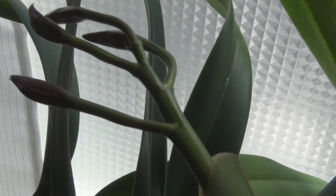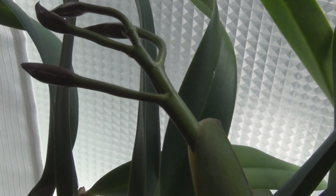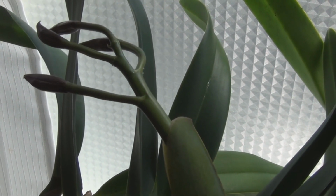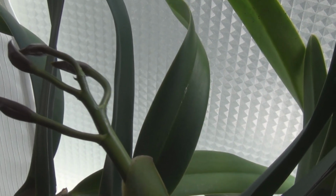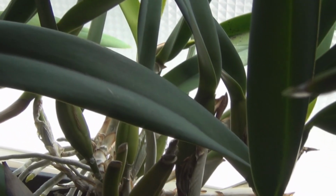Actually, what did I say? Red. These are light purple, I think, with white. But there's 4 flowers right there. Wow, now that I'm concentrating on it, that stalk's getting thick. So, making progress. Stay tuned.